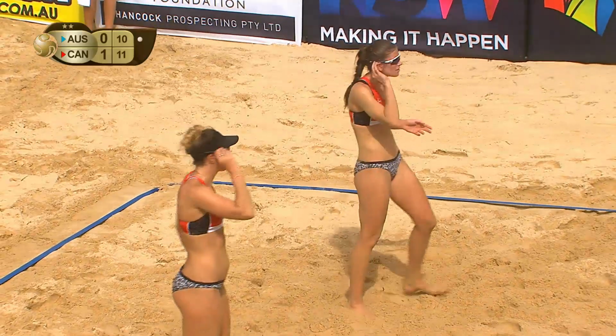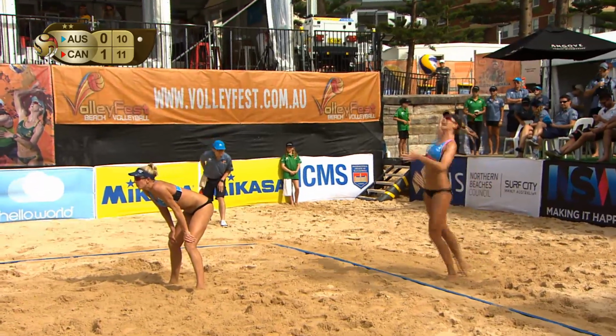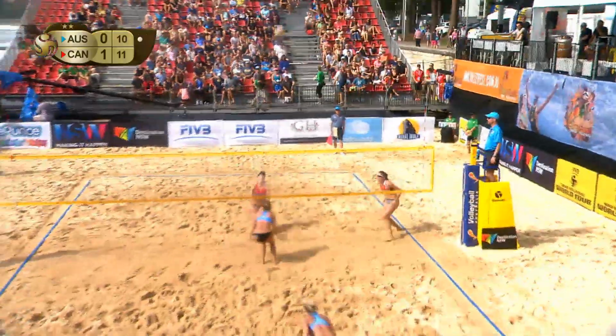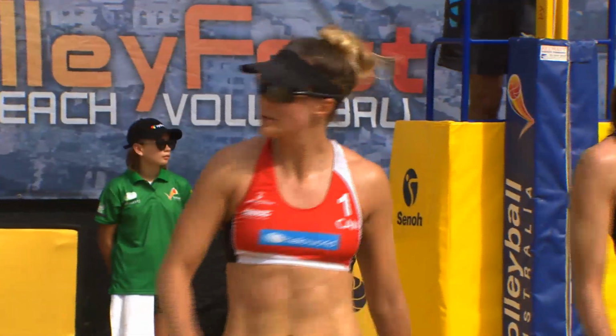The Aussies seeming to have cleaned that up a bit. The Canadians just made a couple. So let's see who will come out of this timeout. Nikki Laird back to the service line for Australia. She's going to stay and block Gordon, but Gordon crushes it down. So, you know, that's okay. That was a good serve reception and a good swing.